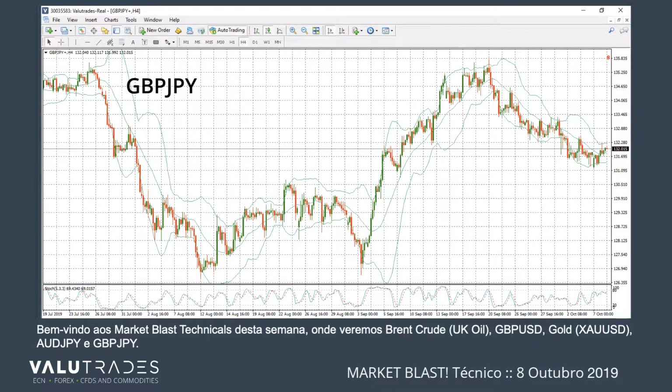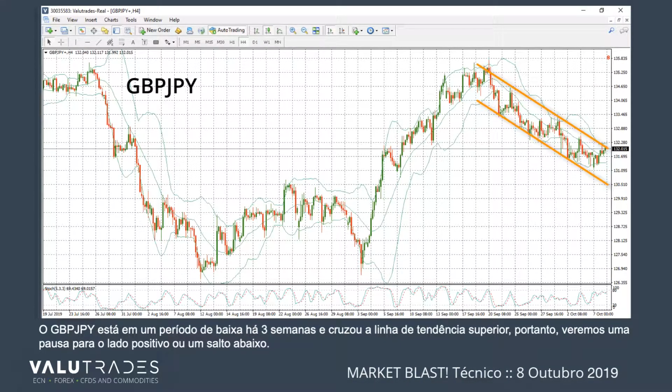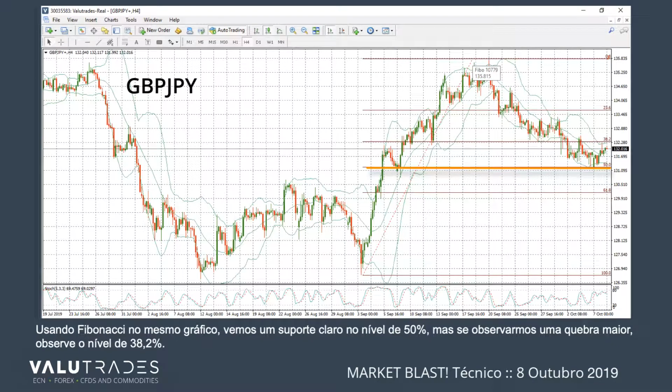Pound Yen. Pound Yen has been in a bear run for 3 weeks now and has intersected the upper trend line, so we will watch for a break to the upside or a bounce below. Using Fibonacci on the same chart, we see clear support at the 50% level, but if we see a break higher, watch for the 38.2% level.